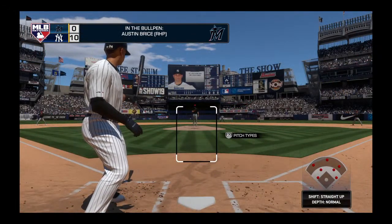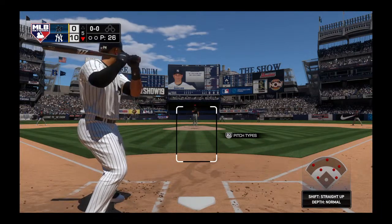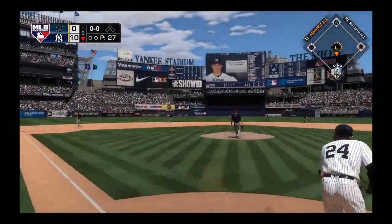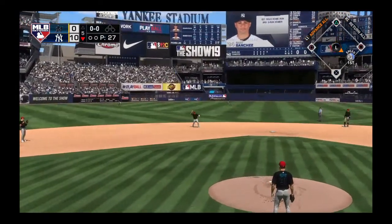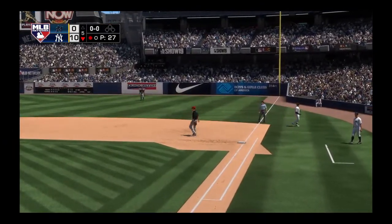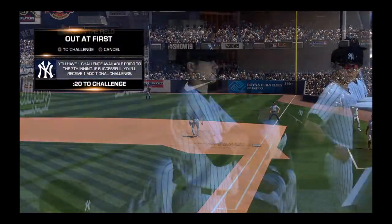Ready to take his hacks again, Gary Sanchez, as he'll look to follow up the 2-run homer he launched over the wall last time up. Hit on the ground out to short. Throw just in time, and oh, that was awfully close.